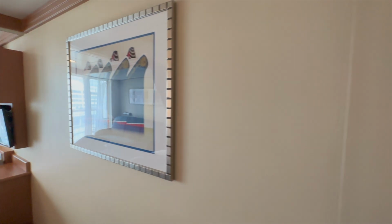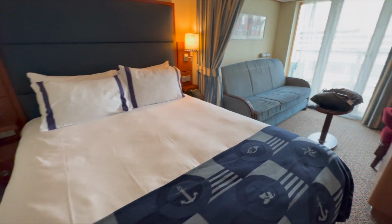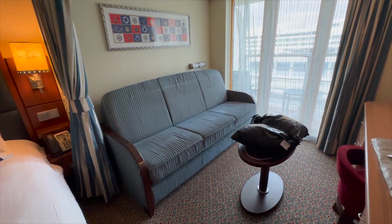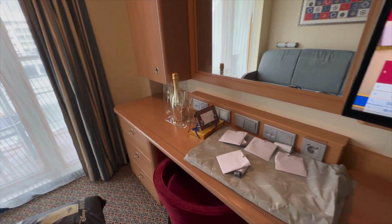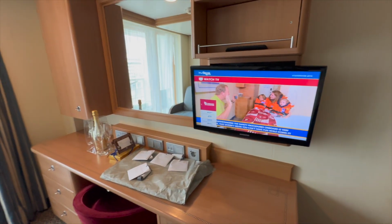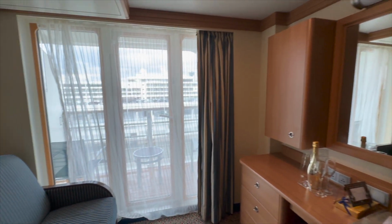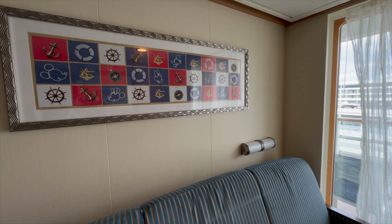Our room on this occasion had a balcony, which was lovely. We thought it would be really useful to enjoy the skyline as we sailed in and out of New York. However, it didn't quite work with the timings in the end, and with the weather being so wild, we didn't really use it much. I think with a longer cruise, or with better weather, we probably would have seen more value in this. But on a short cruise in October, we probably would have been fine with just an inside room.